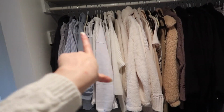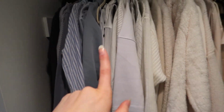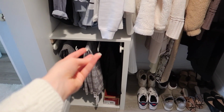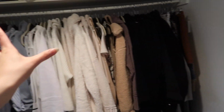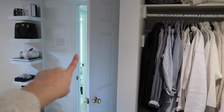There, I added some of the new pieces in. I try to keep the shorter pieces to this side. I know there are some longer ones that hang on here. I might have to do some reorganization, but I try to keep the longer pieces to this side so that they can actually hang, because I have my pant hanger there. But I don't want to move the longer pieces all to this side, because then it messes up the color, and I like it like this. It looks pretty.